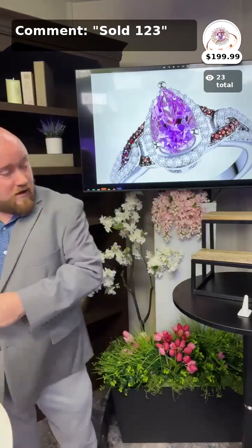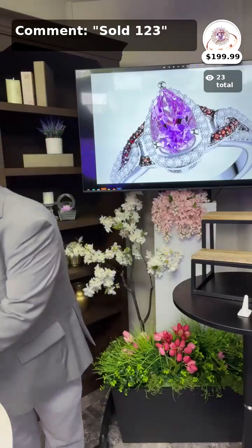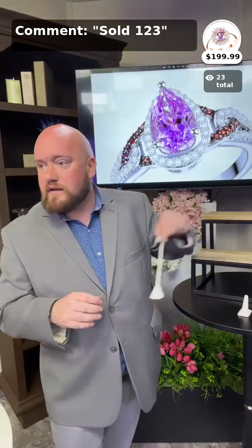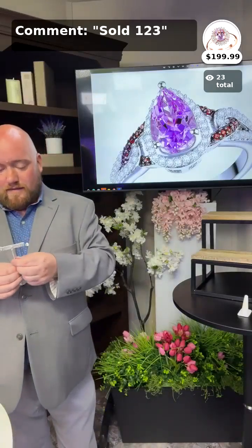Anyways, pear cut. Only pear cut of the show. Well, I take that back. Only pear cut ring of the show. We have coordinating earrings. Is that what we're trying to? Yes, we're going to jump into the earring next. Okay.